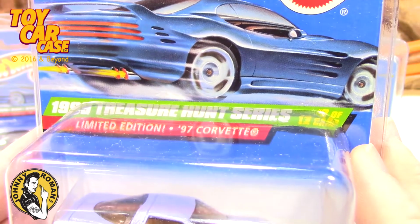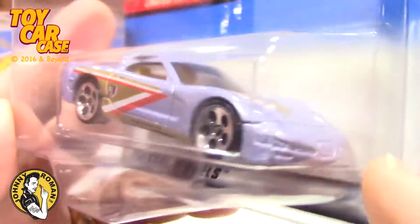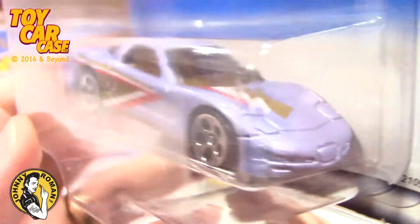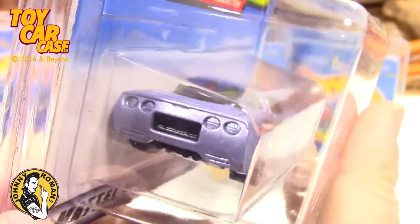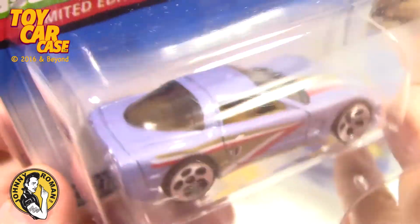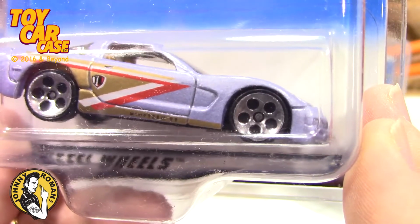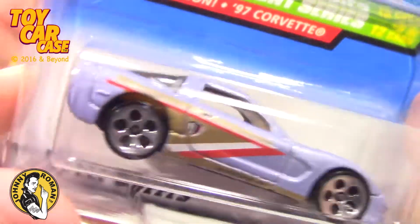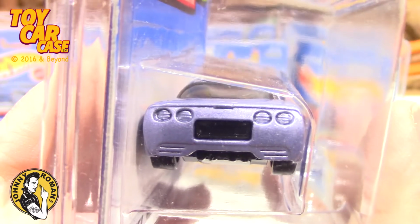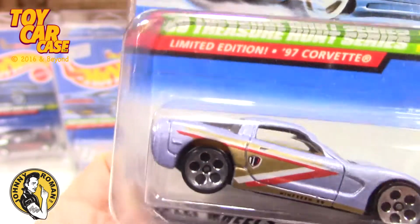This is a 1999 treasure hunt, number 3 of 12. And it's a '97 Corvette. Now this year was not my favorite. I'm more of an early 70s Corvette guy. And some of the very latest ones are pretty wild. But look at this. It's kind of a light lavender with gold, white, and red tampos on it. But the body style, to me, this back end looks like Big Bertha walking away. You know, I like the little flip tail on there.